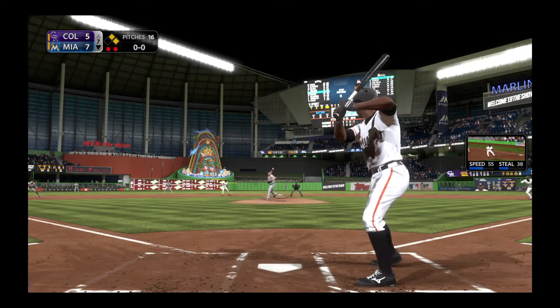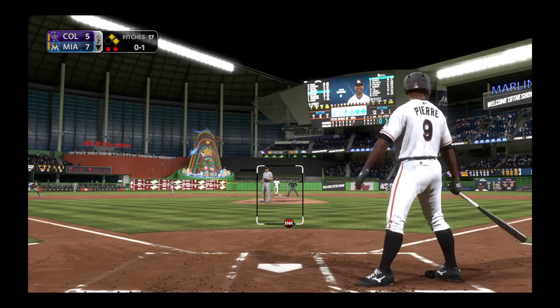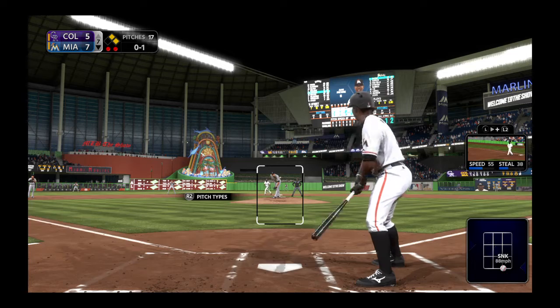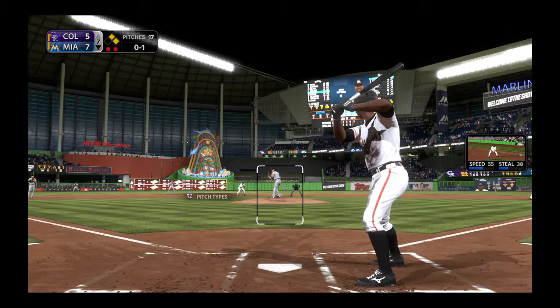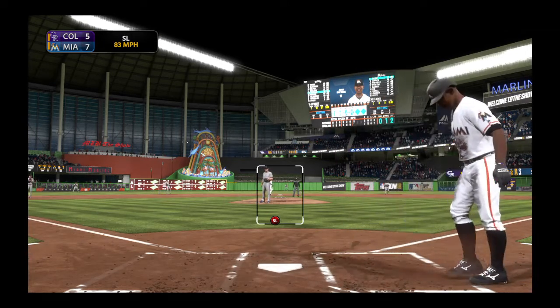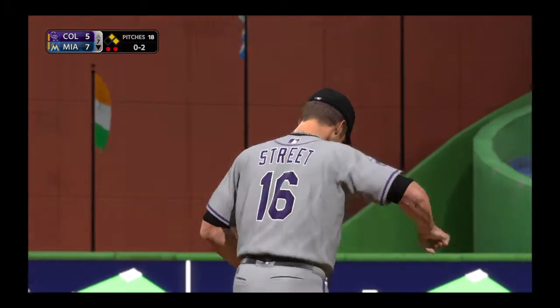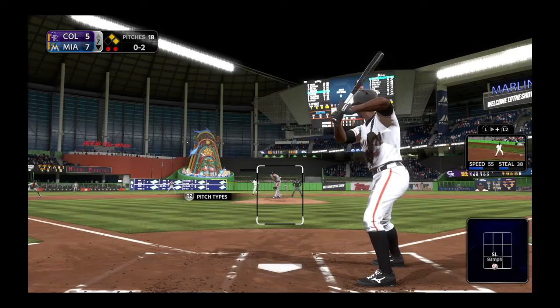Here comes the first pitch. A tough sinker on the inside corner. Street comes set. 0-1 pitch on its way. Tough slider down low for a strike. 2 great pitches down in the zone. Interested to see where he goes now. Does he bounce something in the dirt? Does he go elevated fastball? A lot of options at hand right now.